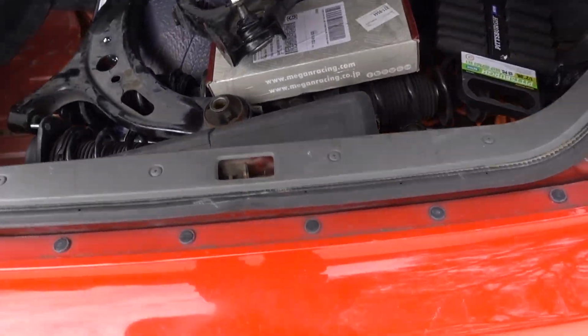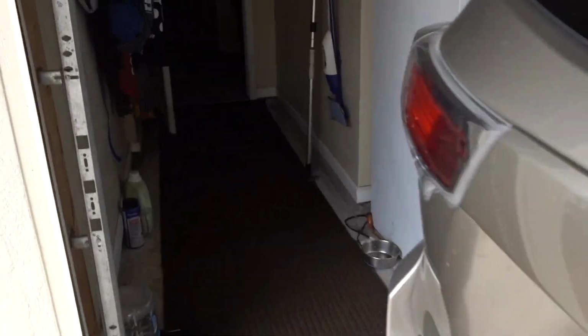Okay, I believe I have everything. I really hope I'm not forgetting anything. I don't want to have to make another 30-minute trip just to grab a part. Okay, I really think I have everything. Let me see. Anything in here?